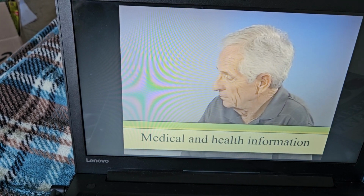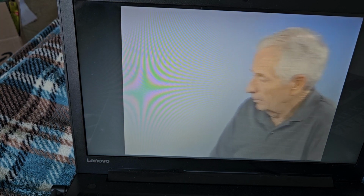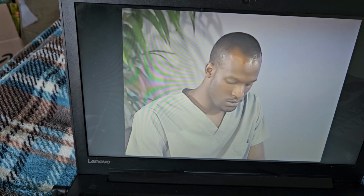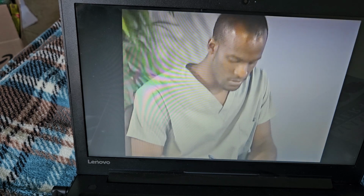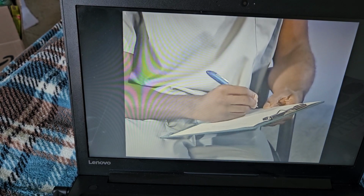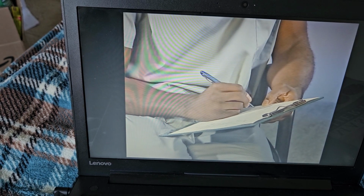Medical and health information. Using the medical information from the client intake form, paraphrase any medical conditions to the client. This will help to determine contraindications for massage. Ask the client to explain in detail about any unfamiliar conditions or medications. Keep in mind that certain medications can cause symptoms.